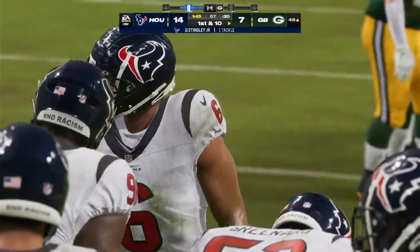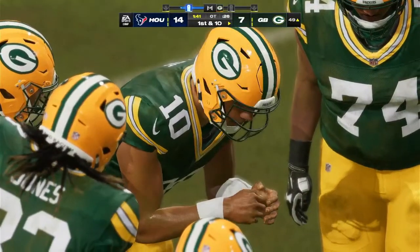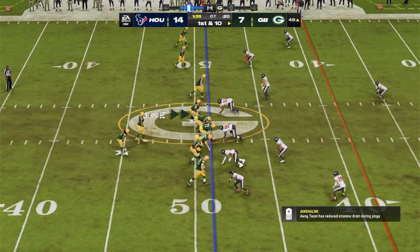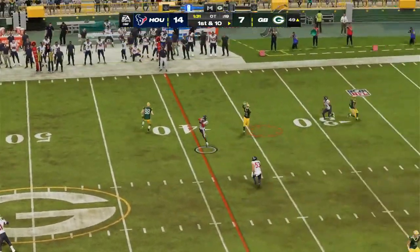And we're always looking for that elusive term momentum, aren't we? And I think they're building it with the back-to-back completions. Now they feel like they can either take a shot or continue to build it the way that they're doing now. Safe throws, get it to their playmakers, and see what happens.